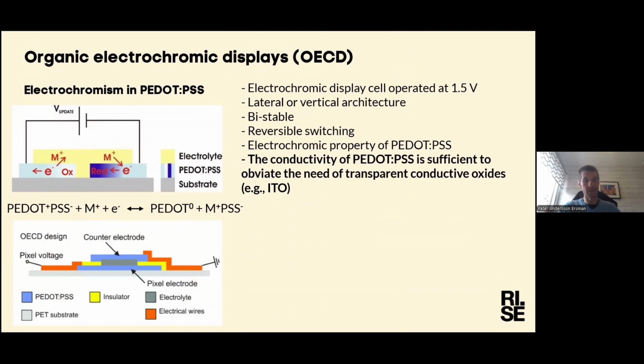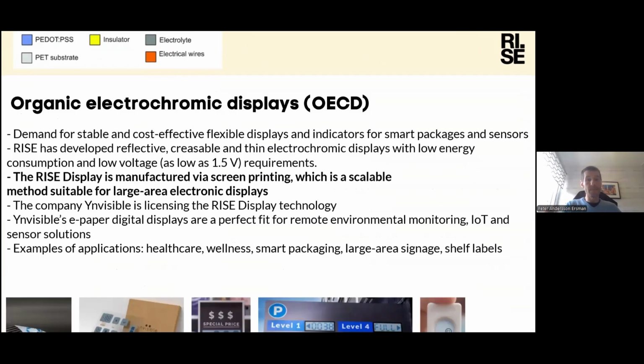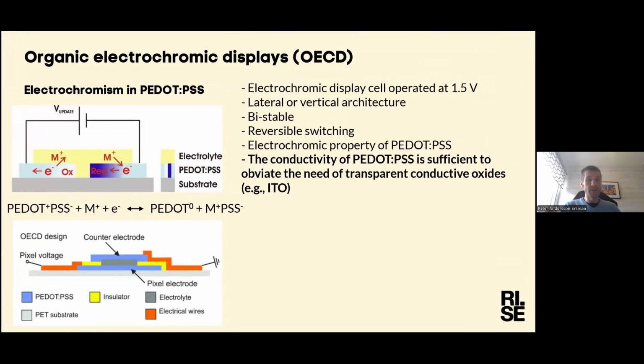And it's simply based on that you separate two pieces of PEDOT:PSS. So they're isolated from each other electronically, and then you simply bridge them by an electrolyte. And then when you apply an electric field or a voltage, the positive side will become further oxidized into its conducting and transparent state, and the negatively biased electrode will become reduced into its blue-colored and semiconducting state.